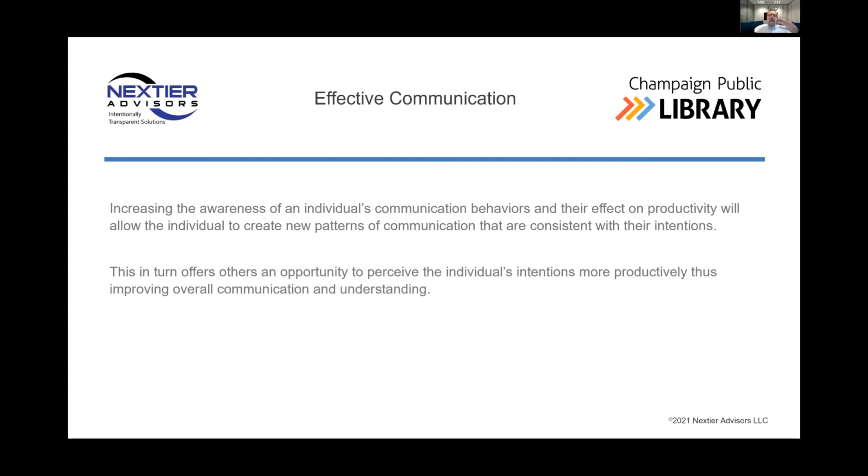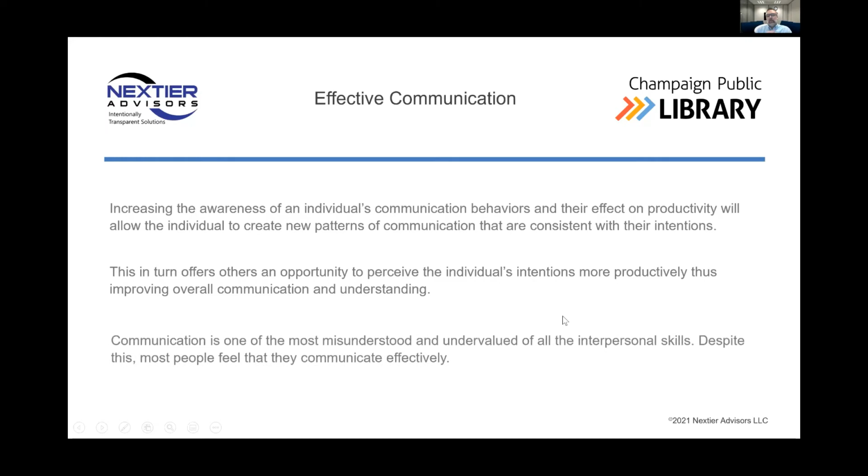So the goal here is, if we can understand how we're receiving that information and how we can listen to understand instead of listening to respond, it will help improve our ability to have effective communication with that person. There's all kinds of things you can read about, but communication is one of the most misunderstood and undervalued of all the interpersonal skills that you might have. Despite this, most people feel that they are really good at communicating effectively. And in most cases they are, but we're trying to help you enhance that ability and maybe take that to the next level. So that'll be the gist of what we're going to be talking about today.